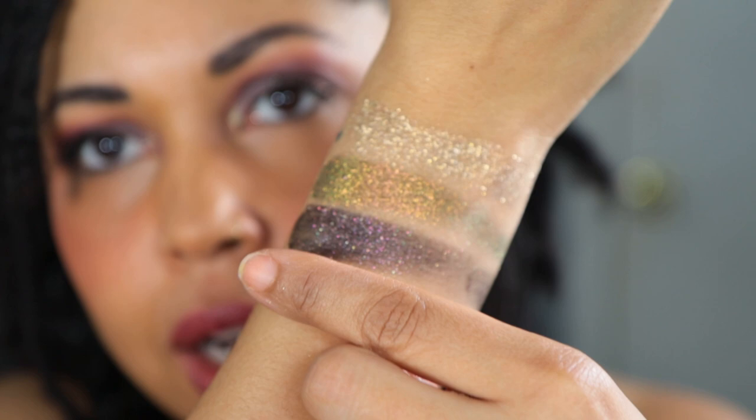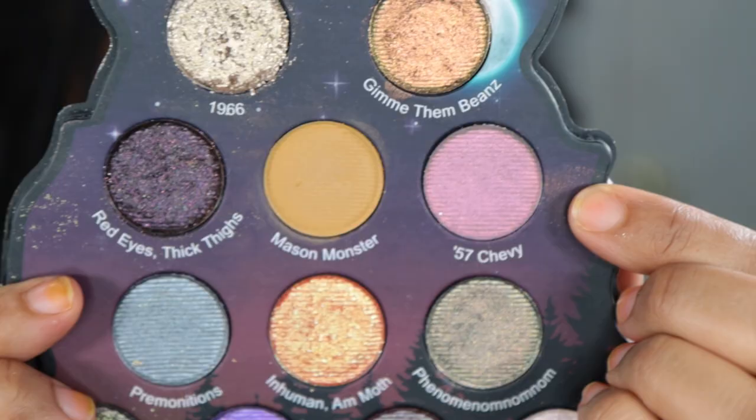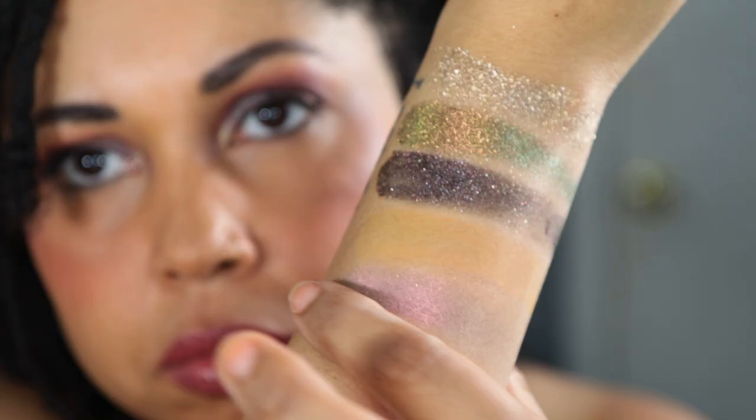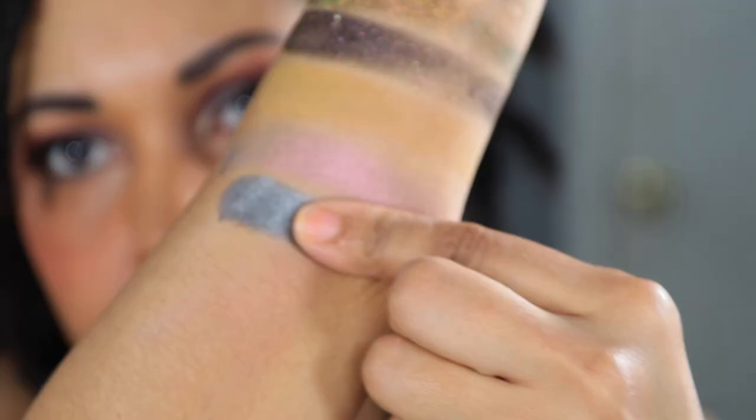I like that. I really do like the choice of mattes in this palette. I think they go together really, really well. So there's Mason Monster. 57 Chevy is a smoky duochrome that shifts red orange. Hopefully you can see that there. Premonitions, a dark steel gray satin shadow. Oh, that is beautiful.